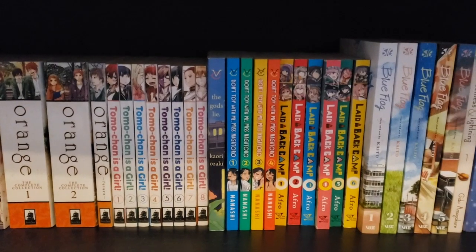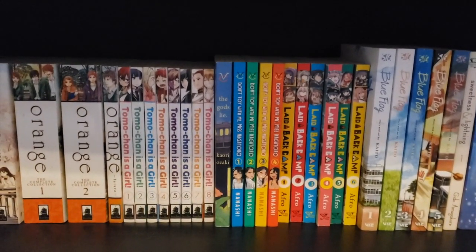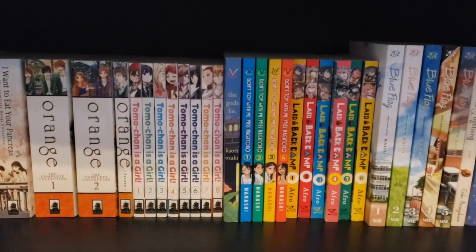The Gods Lie, nice little one-shot. Great starter manga. If you've got a friend that wants to start manga, I would recommend this one. This is a good one to dip their toes in.